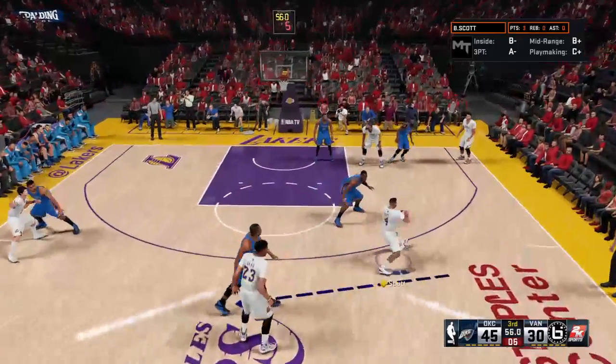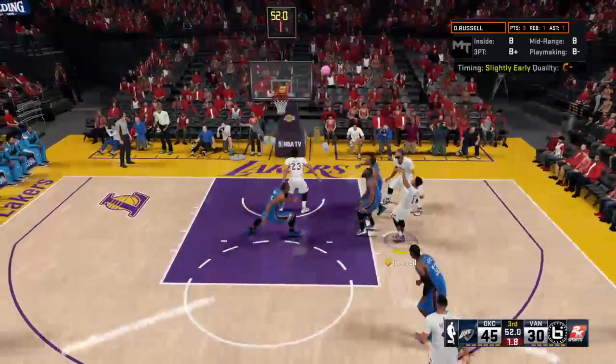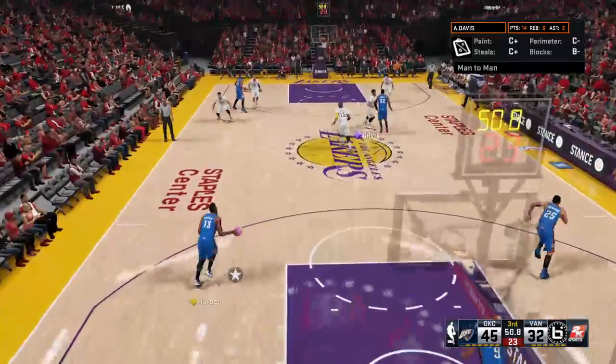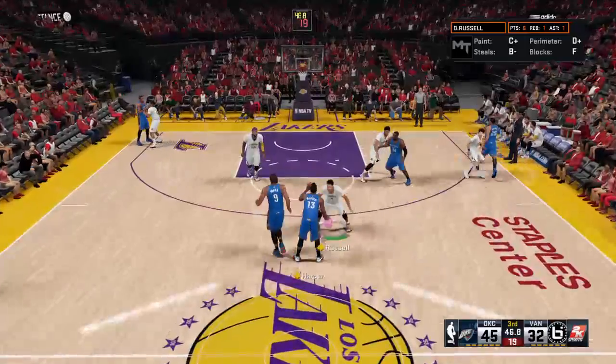Shot clock at 6. Back to Russell. 14 feet away, and the jumper is on the mark. Russell's got 5 points so far. And he should thank the team for those 2 points. Nobody paid much attention to him on that play.